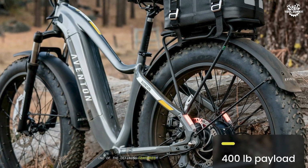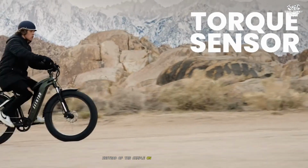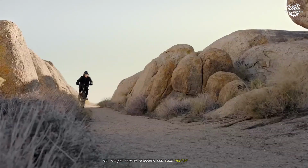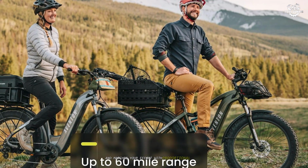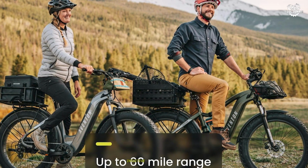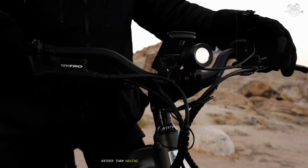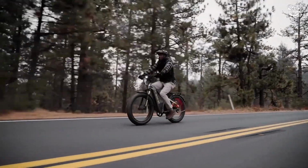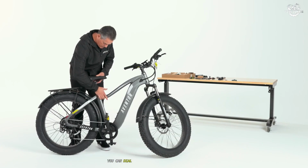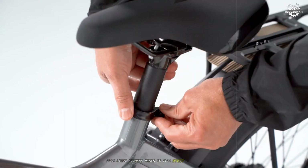One of the defining features of the Adventure 2 is its torque sensor. Instead of the simple on-off feel of basic cadence sensors, the torque sensor measures how hard you're pedaling and matches your effort with proportional motor assistance. The result is a much more natural, intuitive riding experience that feels like you've just grown stronger legs rather than having a motor suddenly drag you forward. With 4 levels of pedal assist plus throttle on demand, you can dial in exactly how much help you want, from light fitness rides to full boost cruising.